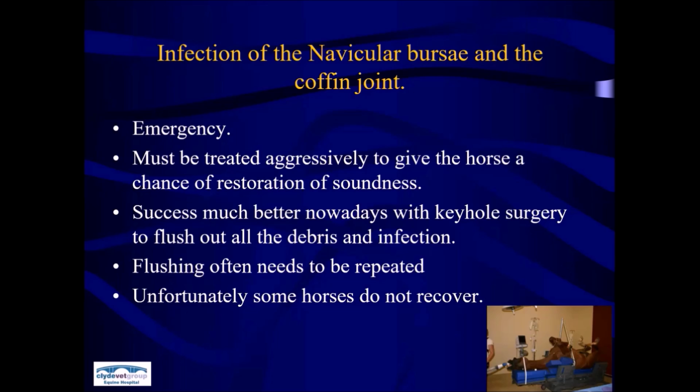One key element to penetrations in the frog region, if at all possible, is that the horse is x-rayed with the nail in situ before it is removed. The reason for that is that we can get the exact orientation and extent to where the nail is going before it's removed, because the spongy nature of the frog is such that once the nail's out, it's very difficult to follow the track to find out where it has gone.